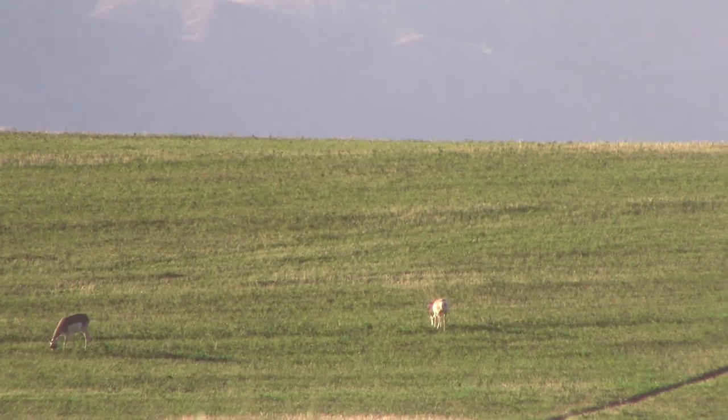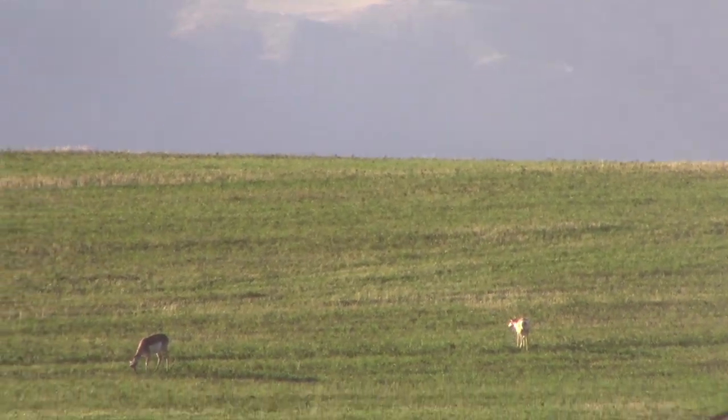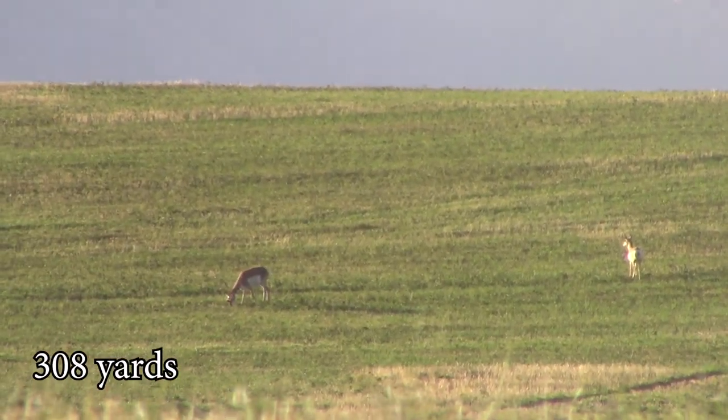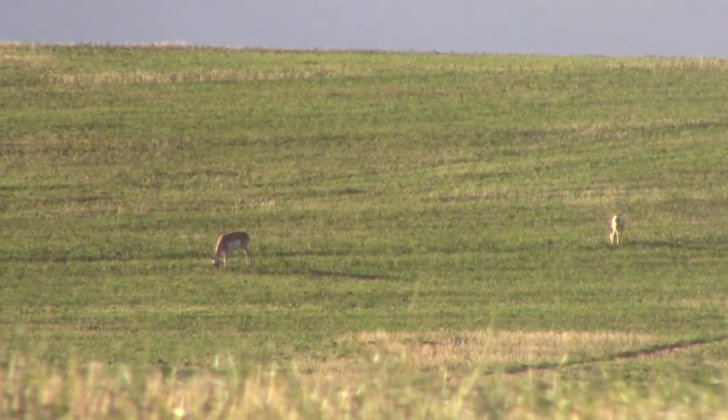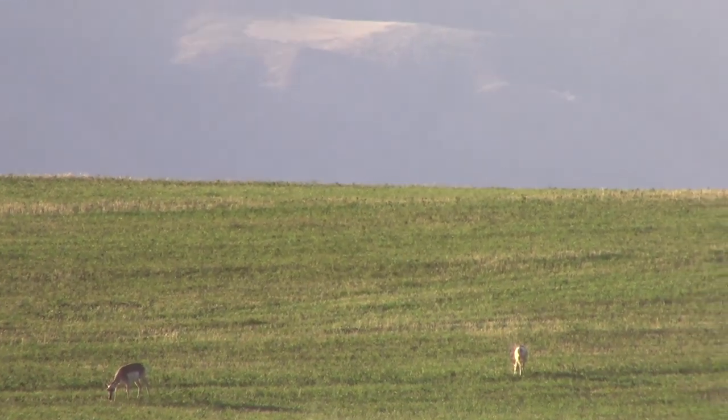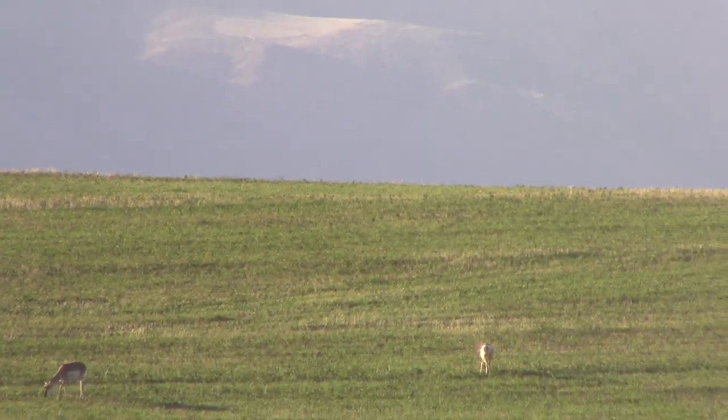This one I can see is 308 yards. There should be a huge herd of them between me and that one. So I'm taking my time and inching out there while their heads are down grazing.